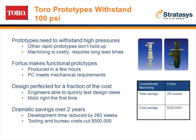The next one is one that I'm actually very familiar with and have visited their site numerous times, Toro Products. This particular application is in the Southern California area, and it's where they do sprinkler systems for commercial businesses. They bought a machine early on with the idea of using it for design. What they've done with it then is they realized that, because they're making it out of polycarbonate, they were also able to move to a test function.